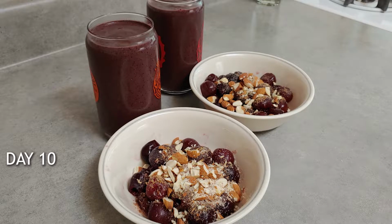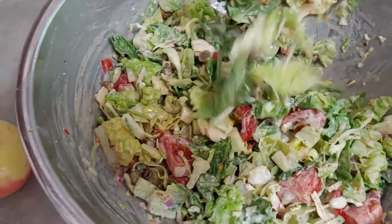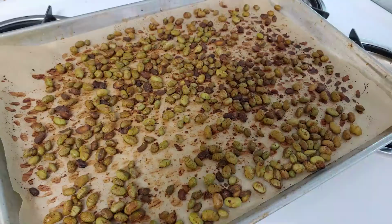Couldn't wait for breakfast on day 10, having had it 2 days earlier and loving it. The chocolate smoothie and the cherries with almonds and flax did not disappoint. Lunch was a salad with leftover easy ranch dressing, which was definitely easy because I didn't have to make more salad dressing. And this one included shredded Brussels sprouts and roasted edamame, which added a bit of crunch and spice to the salad.